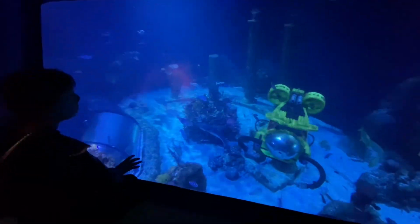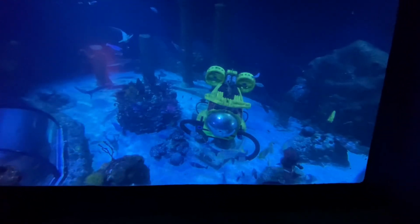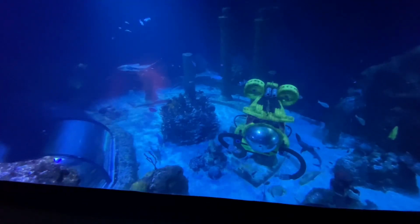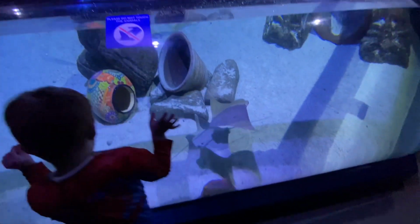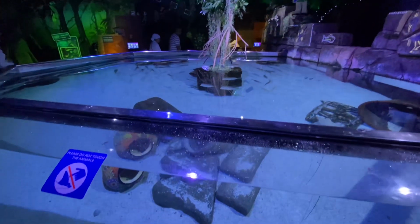Pretty cool, huh? You want to go down the stairs. Lego fish. Oh, yeah? Oh, yeah, you're right. The yellow one all the way over there. Ooh, that shark is cool looking. I like how they just swim in a circle.